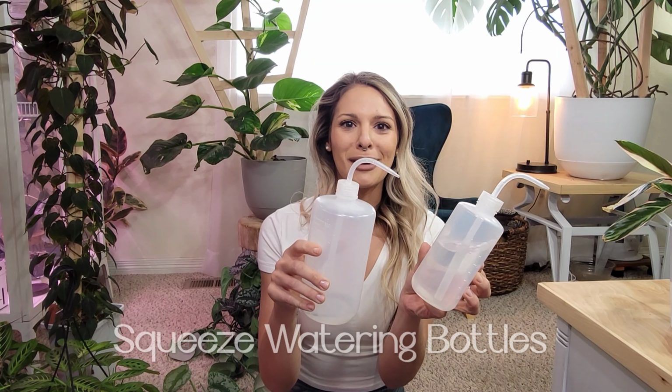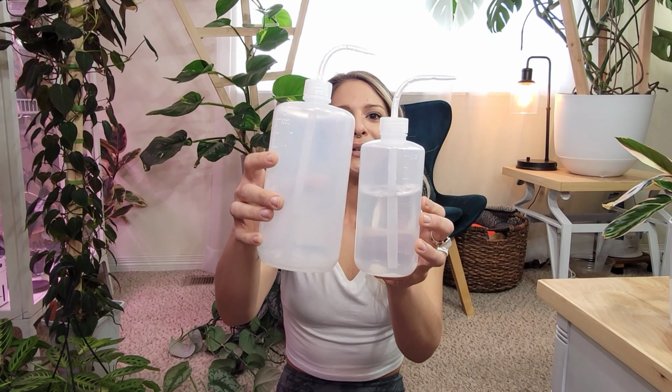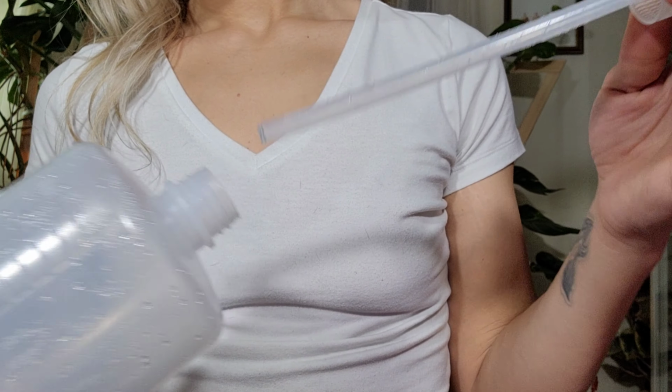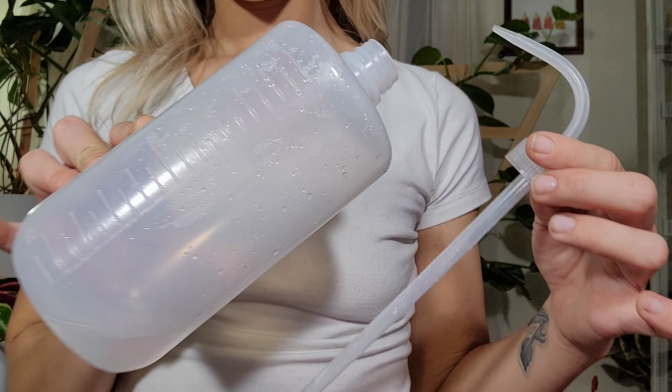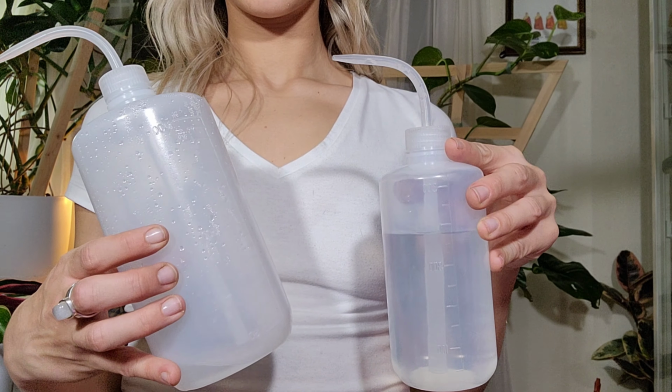My first favorite thing is actually two things, and it's these squeezy water bottles here. I ordered these off of Amazon and they came in a pair. You get two different size bottles, and these are fantastic for watering, especially if you are like me and every single time you water, you make an absolute mess and get water everywhere without fail, no matter what. Every time I try to water the plants on top of my IKEA cabinet, I will spill water all down the side, and then I have to spend like 5 minutes cleaning it up.